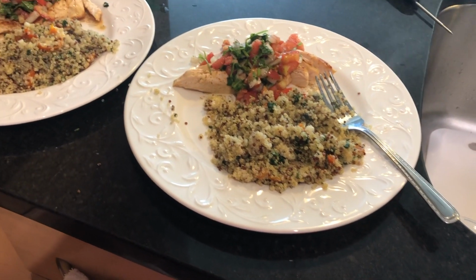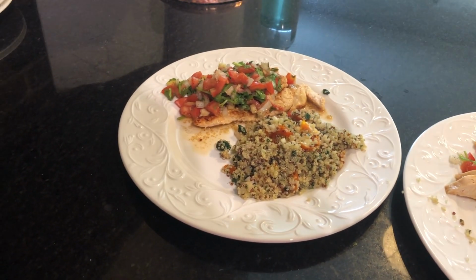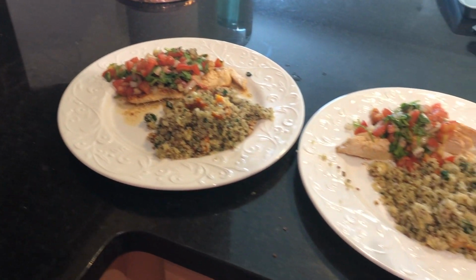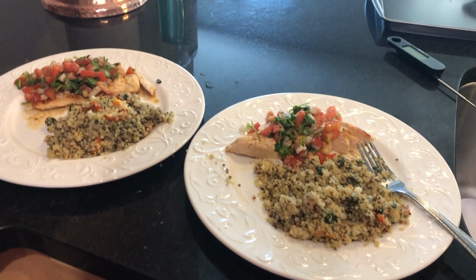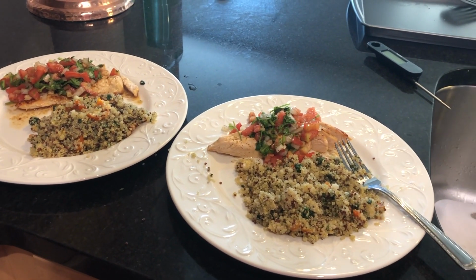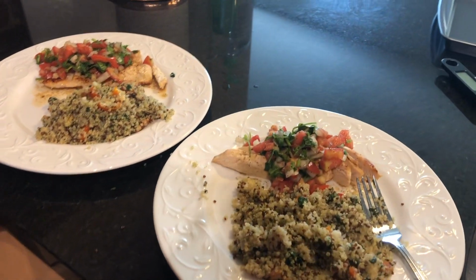Just wanted to show you guys real quick our dinner that we're having tonight. We just got home from the battlefield, and I want to show you guys because it's so good looking and pretty. It's chicken with pico de gallo and some Mediterranean quinoa. So it looks like it's gonna be delicious.